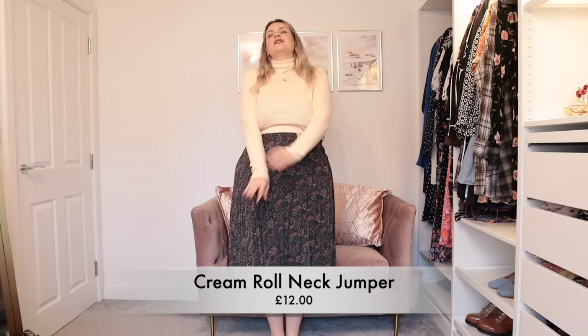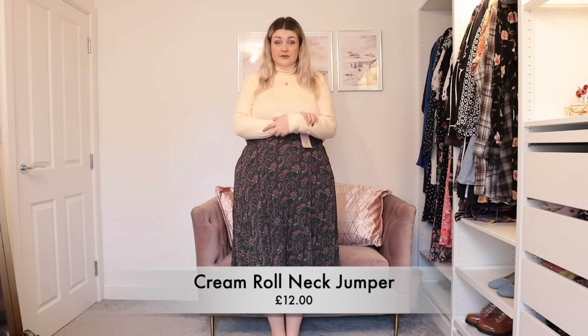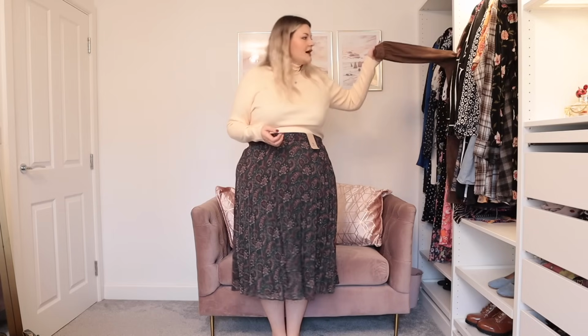So as promised, this is the same top, but in cream. This just feels even softer, if that's even possible. I am so obsessed with these tops. I couldn't recommend these enough. They just feel the most cozy. So yeah, everything I said about the black top applies to the cream top. If they have this in other colors, I would be tempted because a nice chocolate brown, like this kind of brown, would be so nice. I don't know if they do.